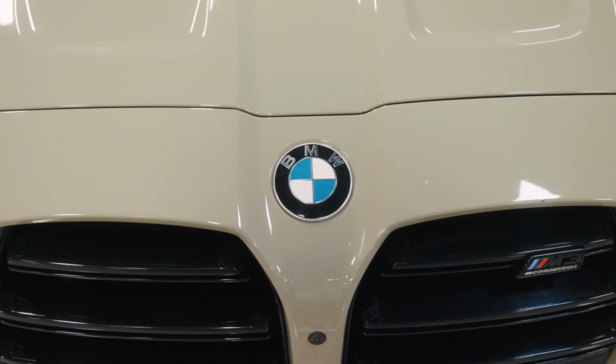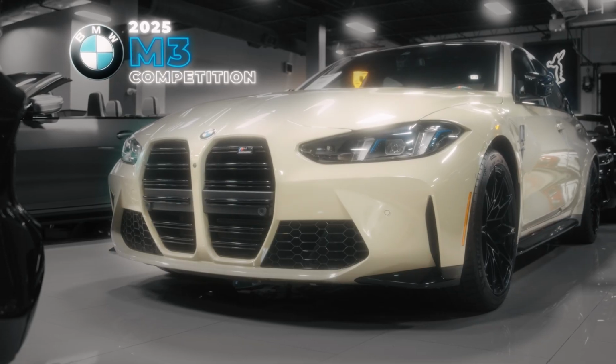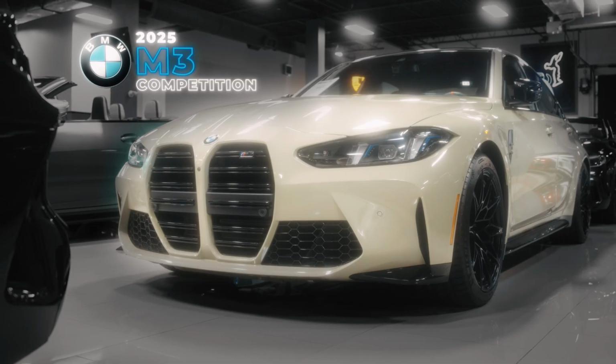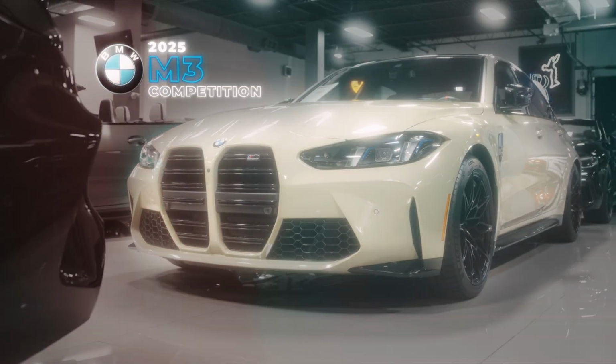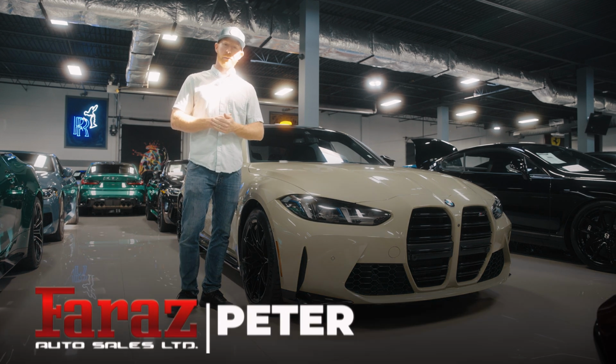Am I a big fan of it? Not really at all, but maybe you really love it. This is BMW's 2025 M3 Competition in Stone Gray individual color. Today we're gonna take a look and see what changes this thing from the previous generation. So here we go. I'm Peter from Faraz, and let's dive in.